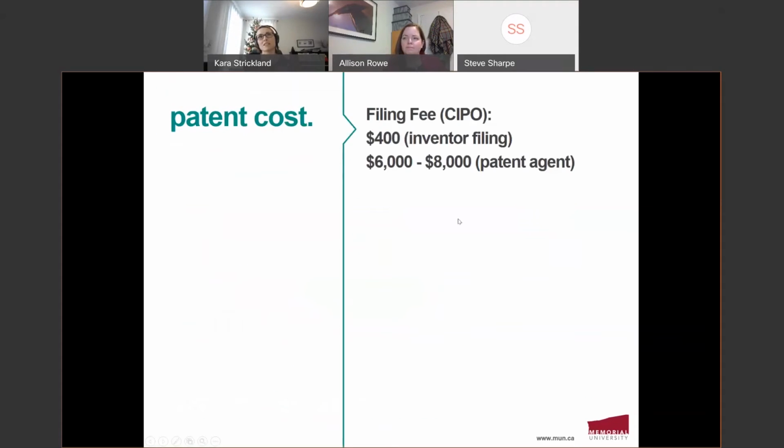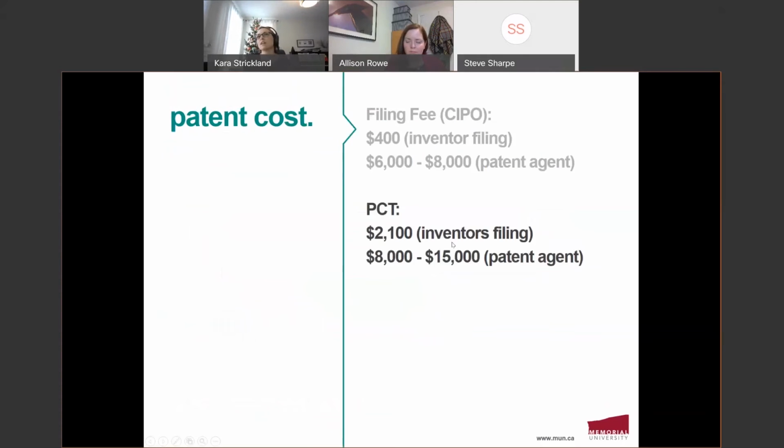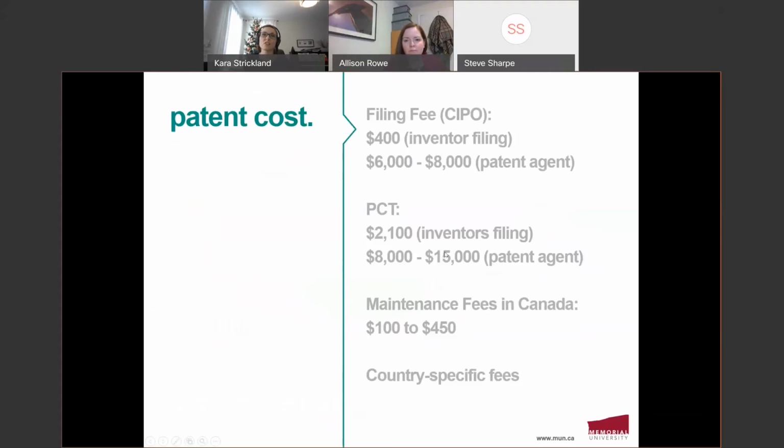So again, patents are very expensive. They're around $6,000 to $8,000 for initial filing. When you file your PCT, it's normally around another $8,000. There are maintenance fees, and then there are country-specific fees. In saying all this, it's not to make you not want to get a patent, but instead to really have a strategy for it. Because when you start filing in every country, it gets extremely expensive.